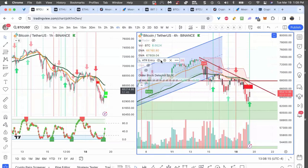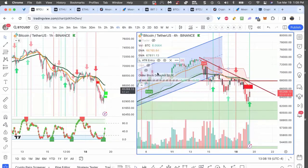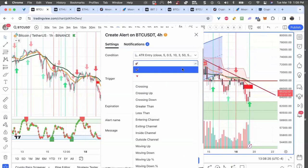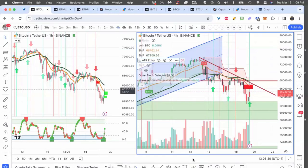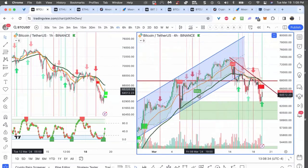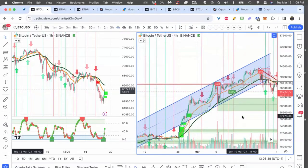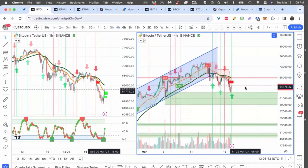And so, it's hard. This is why the alerts are so important because it's really hard to keep an eye on everything and having technology helping you with these things. At alert, I'm also going to go and when it goes bearish next time, once per bar close. You can turn that off. Sometimes it gets annoying, but I want to know every time that changes. Because the other thing that we are really doing on this bull run is using these trend channels. And our goal is to identify as early as possible when a new trend channel emerges.